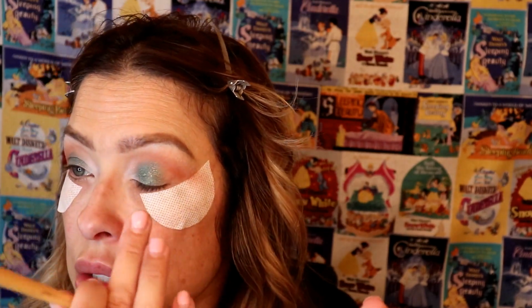So I'm gonna have to go into my mirror to see up close. So basically what I did is took the little synthetic brush, dipped it into the cream shadow, and pressed it in there because you get more opaqueness with your finger, but I wanted it a little softer to do the blend. So I just put it on there and blended those two together so they fade a little bit better together.